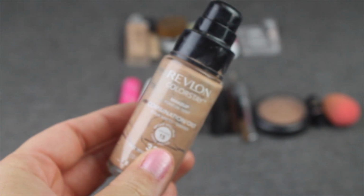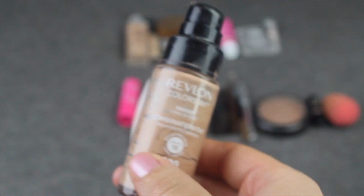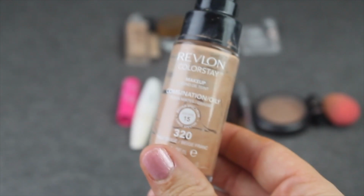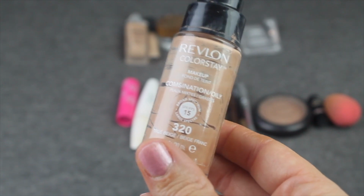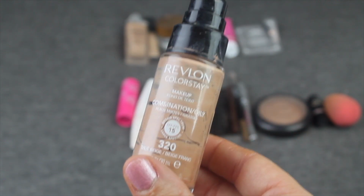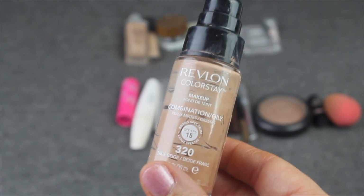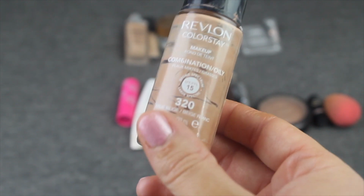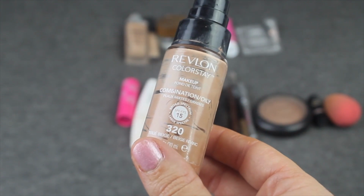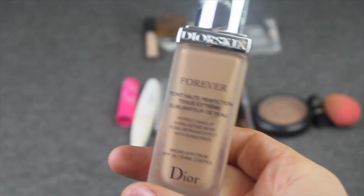Next is foundations, and this foundation, I am so sad it's gone. It's the Revlon ColorStay for combination oily skin. This was in my yearly favorites over every single foundation that I have in my collection, high-end included. It is just perfect. It makes my skin look perfect. It lasts all day. It doesn't come off weird. It stays put. I have oily combination skin, and it combats my oils. It is perfection. It makes certain makeup products that don't work for me, like powders or concealers, work. It's my spot on color. I'm going to set this to the side because I'm going to repurchase this, and I need to know the exact color.